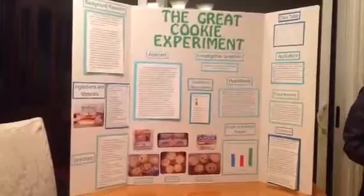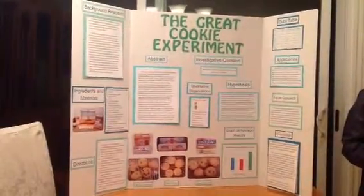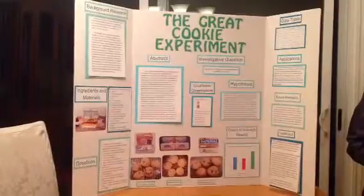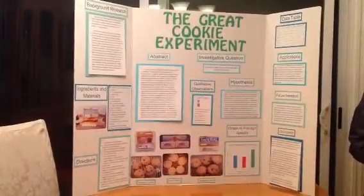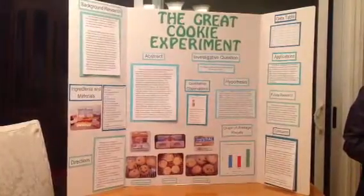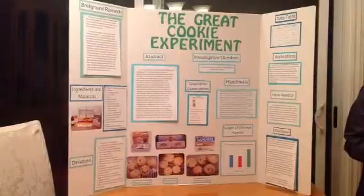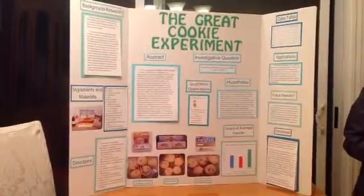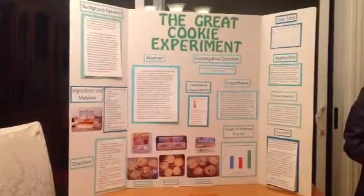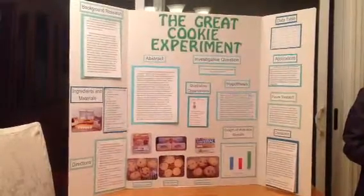In my background research, I learned that fats play a major part in cookies. I was educated about 3 different types of shortenings. The first one I researched was Crisco, which is obviously a type of shortening. I learned that it was invented in 1911, it has the highest melting point, it has 100% of fat, unlike butter, and it's flavorless. The second type of shortening I researched was margarine.